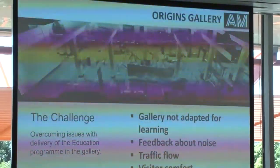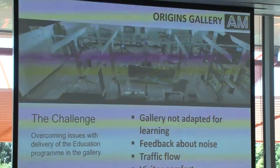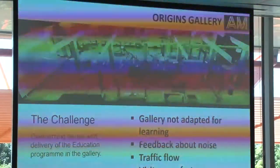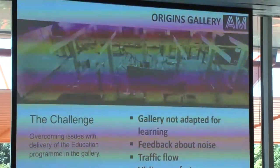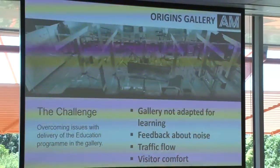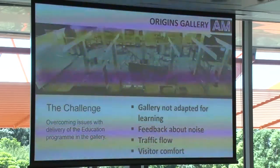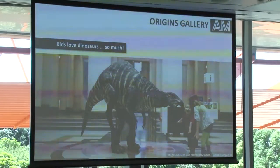So the Origins Gallery, the challenge for our learning engagement team was that they're teaching modules within the gallery. Is modules the right word, Josh? No. Programs. They're teaching programs within the gallery, but finding that the gallery's not really adapted for learning. There are various problems they're encountering with noise, traffic flow, and visitor comfort. So we'll dive into those challenges now one by one.